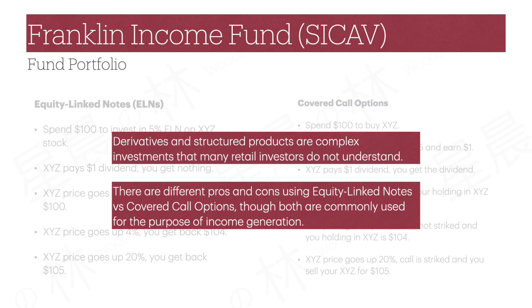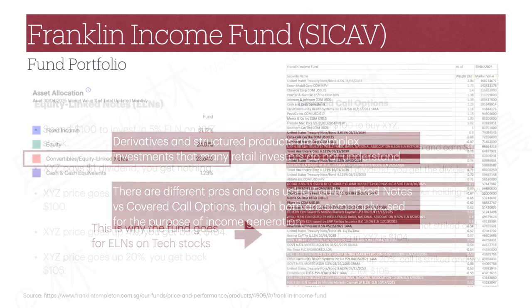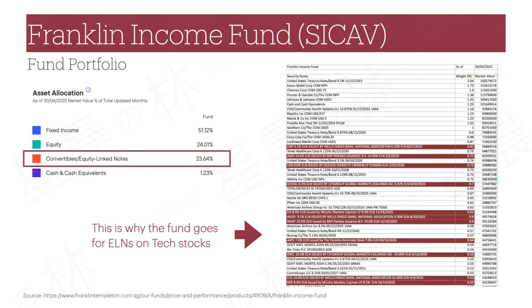Both are commonly used for the purpose of income generation in mutual funds, but the investment approach behind them is very different. So hopefully these few minutes of 101 help you understand them better. Coming back to the fund portfolio again, this explains why there is so much technology sector exposure in an income-focused fund. You need more growth stocks with fast price movements for equity-linked notes to work.